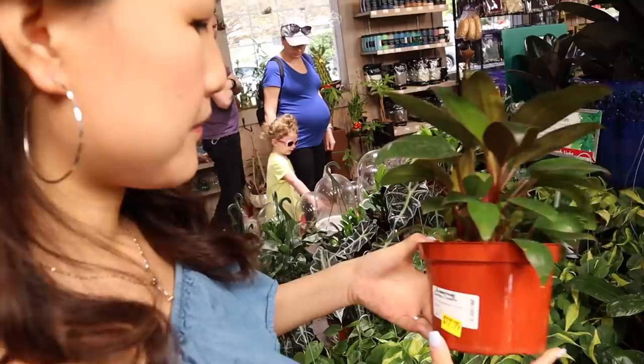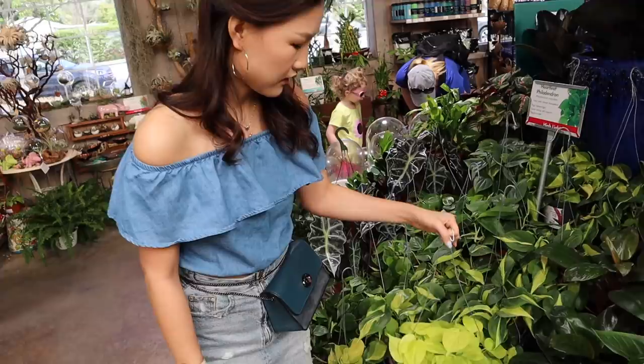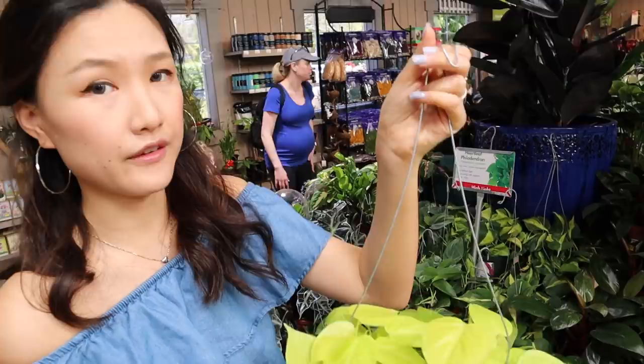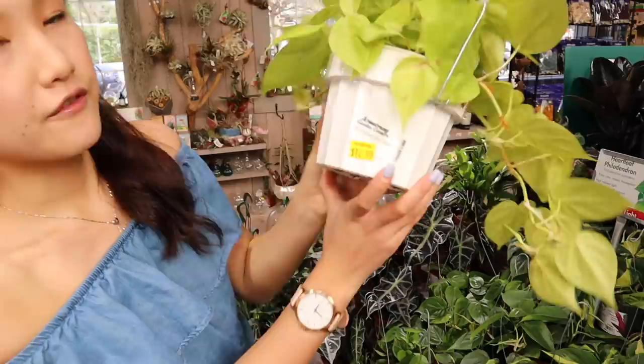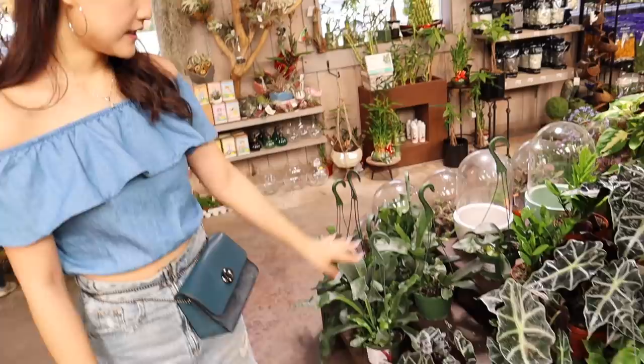Here's more anthurium, and this guy is a philodendron dwarf hybrid, $17.99. Oh yeah, this guy's a lot smaller. Oh my gosh, this is so cool. This is a philodendron neon. This is not a neon pothos. This is neon philodendron. That is rare, $14.99. That's bad. And some philodendron Brazil, and ZZ, alocasia.